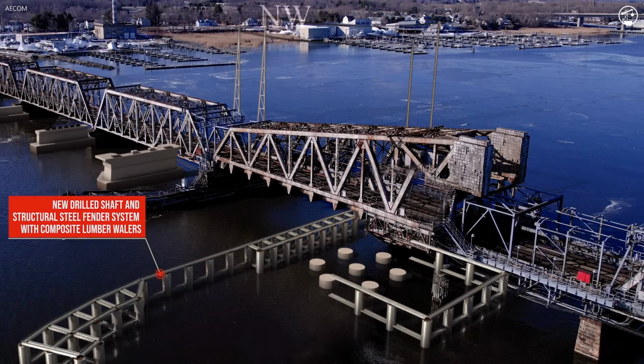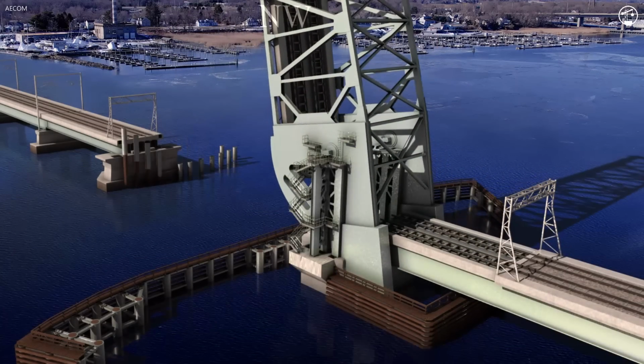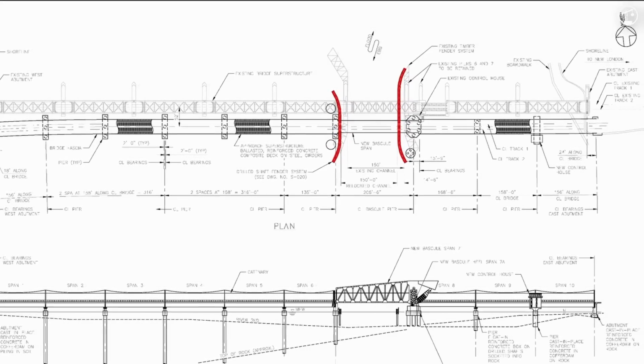Due to the large amount of silt buildup throughout the river, massive container ships like the Dali would never use this channel. But it's still interesting to see how post-2024 bridge designs seem to include additional collision protection.